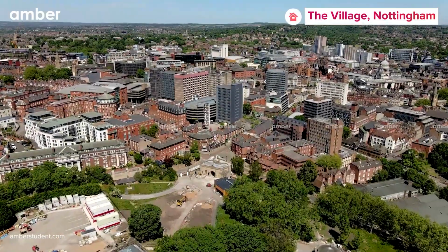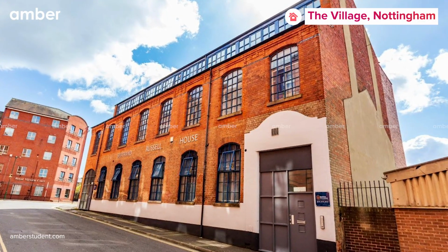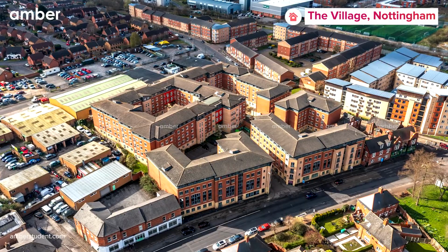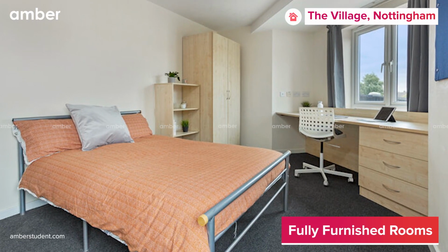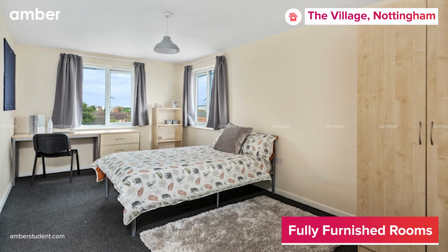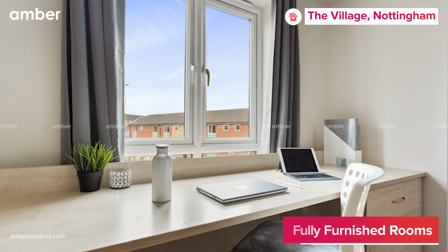Are you searching for a stress-free student residence in Nottingham? Introducing The Village. Located in the heart of the city, this dependable accommodation offers a range of en-suite rooms and shared apartments. All the rooms here come with a cozy bed, wardrobe, shared kitchen, personal study area, and high-speed Wi-Fi.